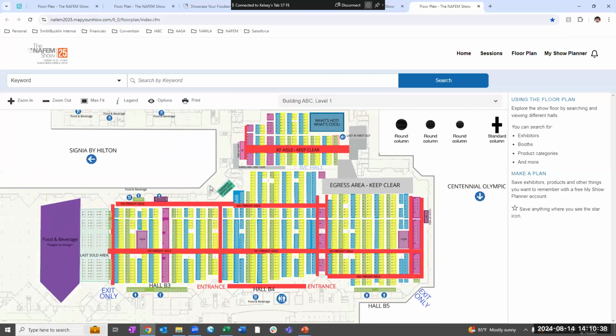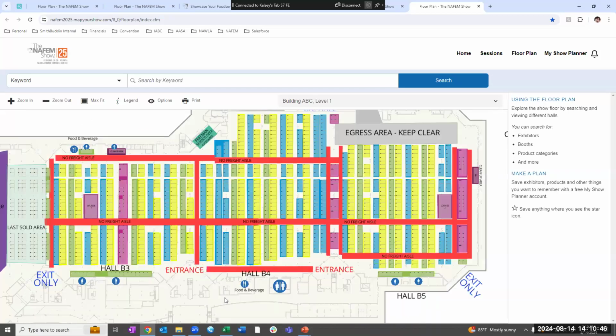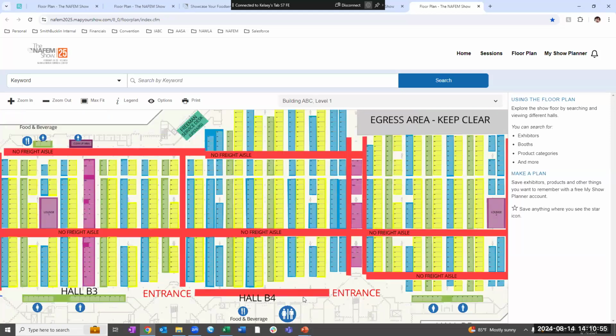In addition, we have food and beverage areas noted throughout the floor, which are subject to change. We have a larger area located here, as well as others located throughout the floor plan with this fork and knife icon throughout. Our bathrooms are also noted with these icons throughout the floor plan as well.